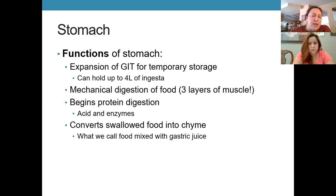This is also the point where we change the name of what we have ingested. So basically, when we mix food with saliva, as well as all of the secretions from the stomach, it becomes something called chyme. That's what we call food mixed with gastric juice. So it's a little bit gross, but we want everything mixed really well together, because otherwise we can't have good access of enzymes to break down all of our nutrients.